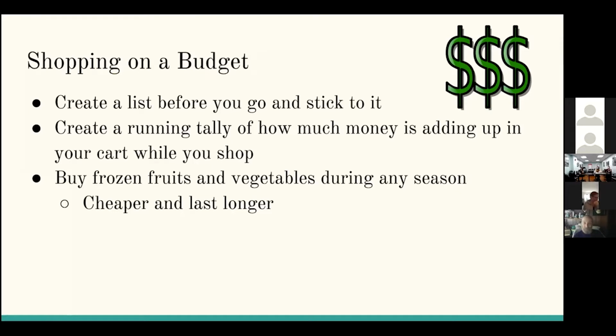Buying frozen fruits and vegetables during any season will be cheaper and they'll last longer as well. Many frozen fruits and vegetables are picked and frozen at peak ripeness, so they retain comparable vitamins, minerals, and phytochemicals to fresh. And some frozen produce may even retain more nutrients than when they are eaten fresh.